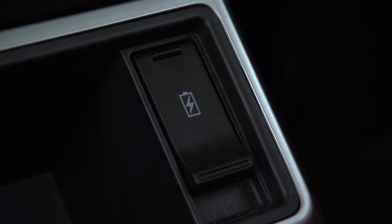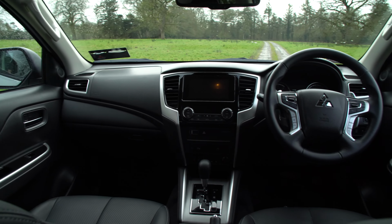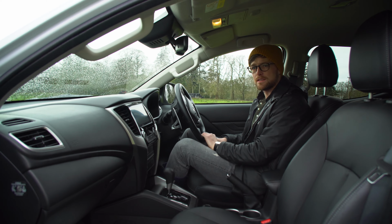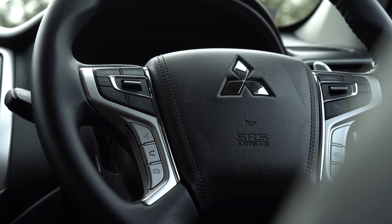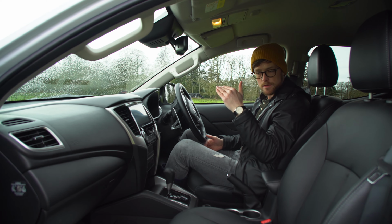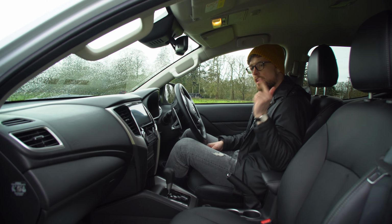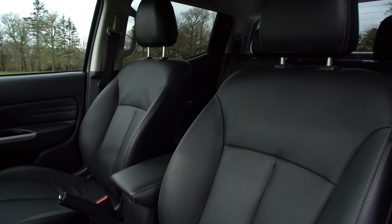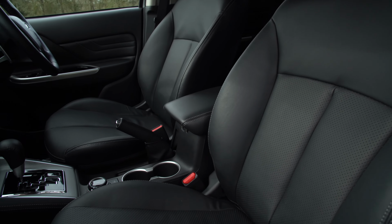Right, well, the first thing I noticed when sitting in the front of the L200 is the vast improvement in quality over Mitsubishis of old. I swear to God, some of the ones I've sat in have felt like they've been welded together tins of beans. Prices for the L200 start at €35,000 and rise all the way to €42,000. The entry level is Business, in the middle you get Intense, and at the top is In Style, which is what we are in today. In my eyes, Intense is probably your best bet, which starts at roughly €38,000.